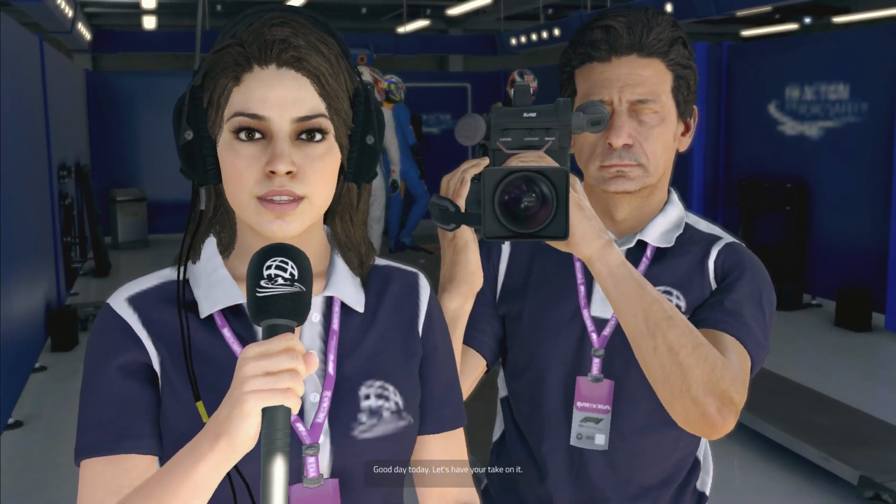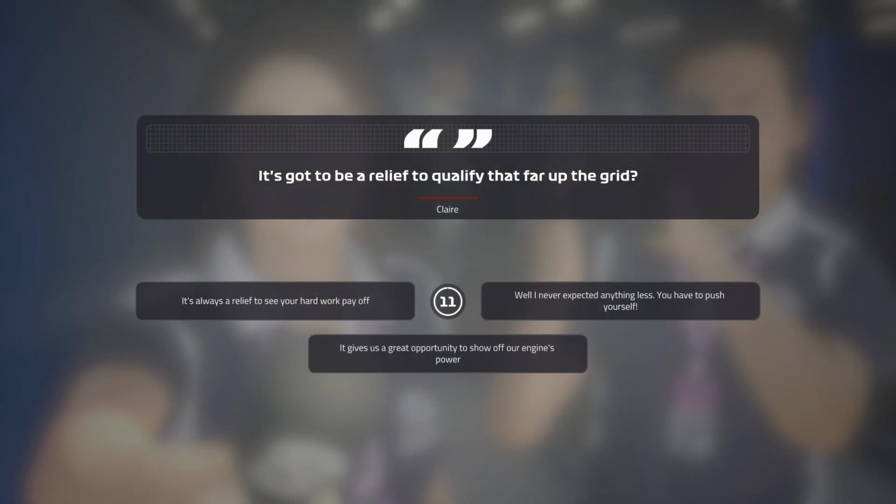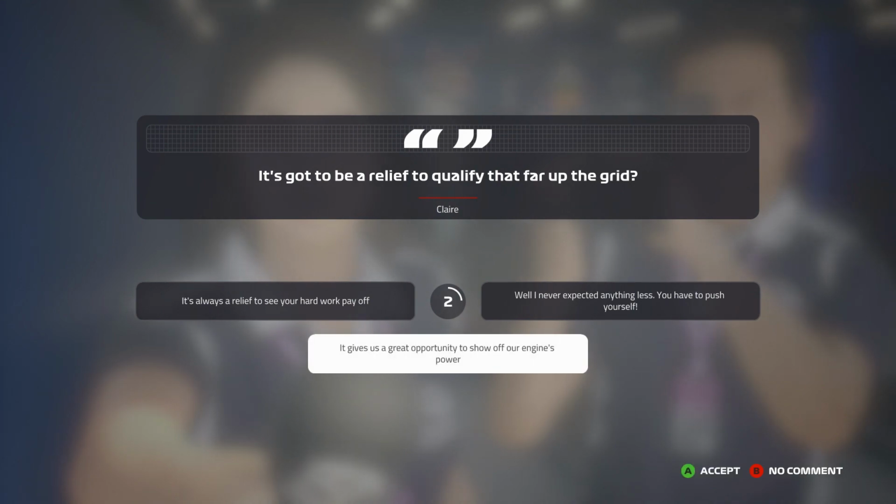Good day today. Let's have your take on it. It's got to be a relief to qualify that far up the grid. It is and it isn't. I suppose, like I say, we need to see how the soft tyre holds out and how that's going to impact our strategy tomorrow. But it's good to see the performance of the car.